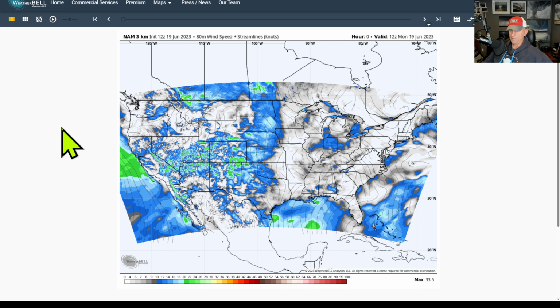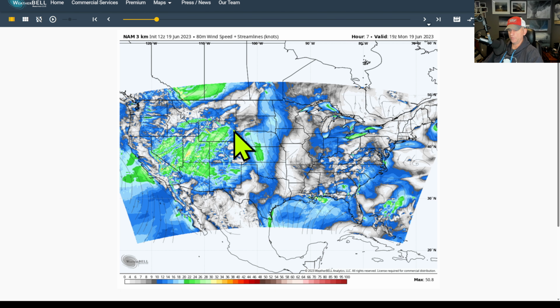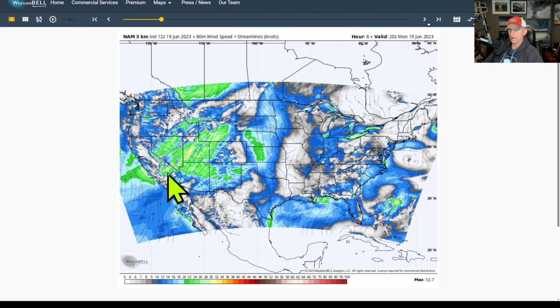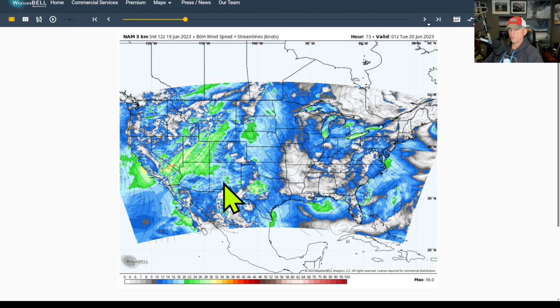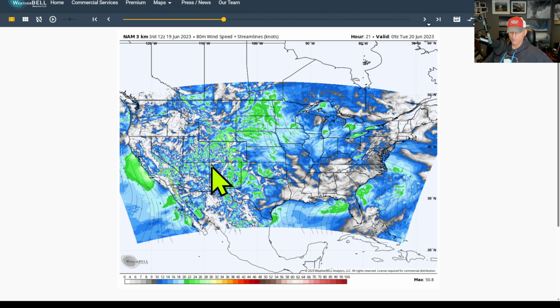This is looking at the 80-meter wind speed here. So if we put this into motion, you can see these really strong winds kick across Nevada, California, northern Arizona, Utah, up into Wyoming, including some of Colorado and New Mexico as well. And so what's driving that, you might wonder? Let's take a look at that a little bit further.